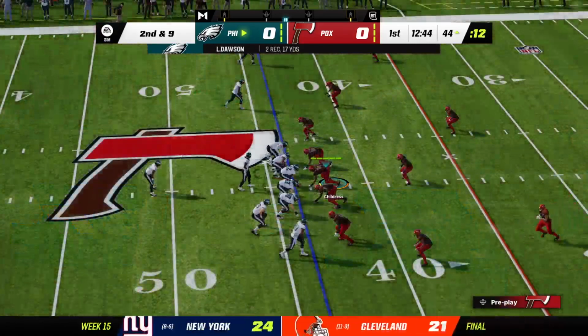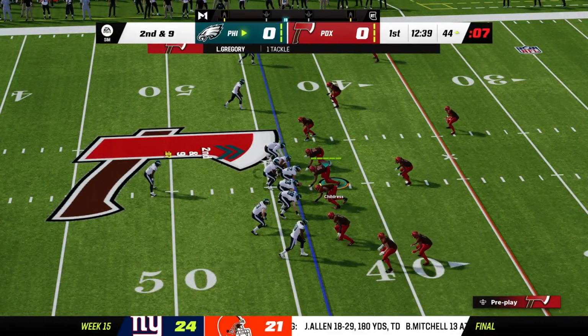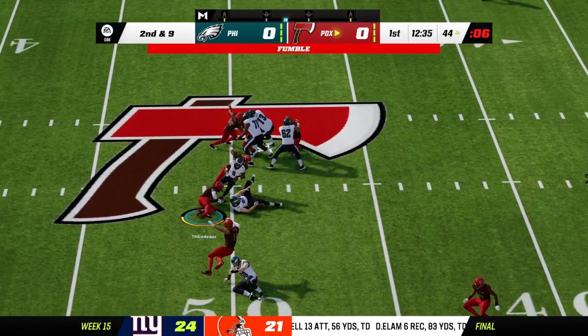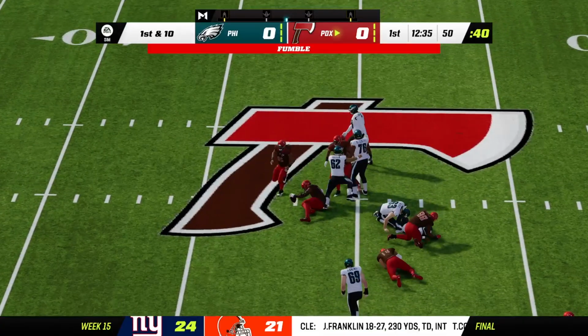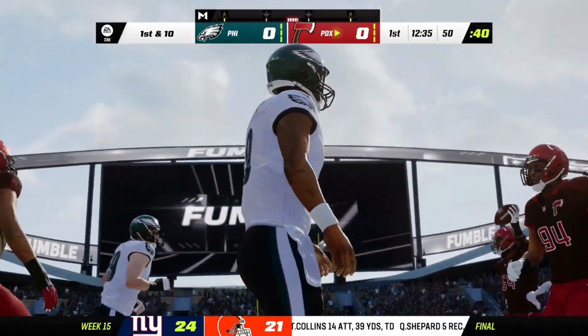Well, we know he can run the football too, but he's a good pass catcher. That's been on display here, Charles, on this opening drive. And we certainly have seen the... And now the ball's out. Fumble near midfield. And his guys will set up shop at midfield at the 50-yard line.